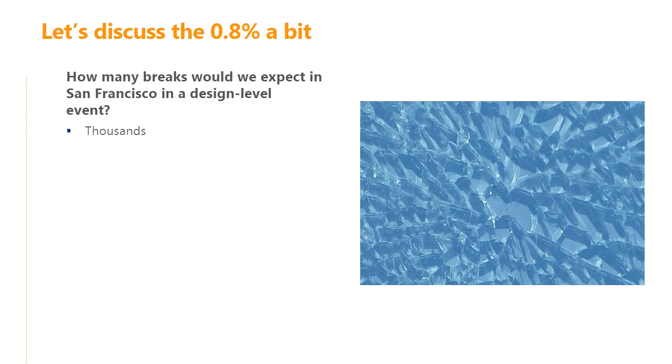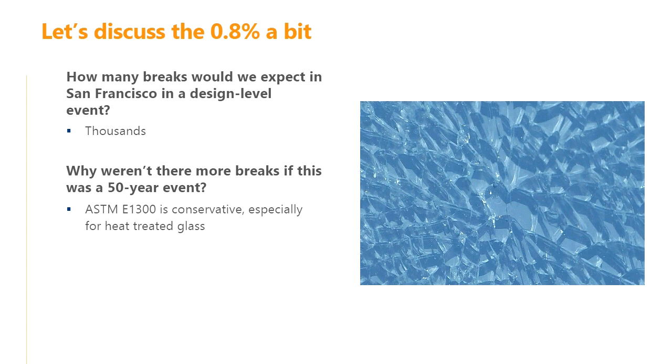Why is this? Well, there's a few reasons, right? So one, we design glass pretty conservatively, especially heat-treated glass. Andrew will get into this a little bit more later, but lots of glass these days, especially in high-rise buildings, is heat-treated to some extent to make it stronger. And when we design that glass for certain wind loads, it's pretty conservative.